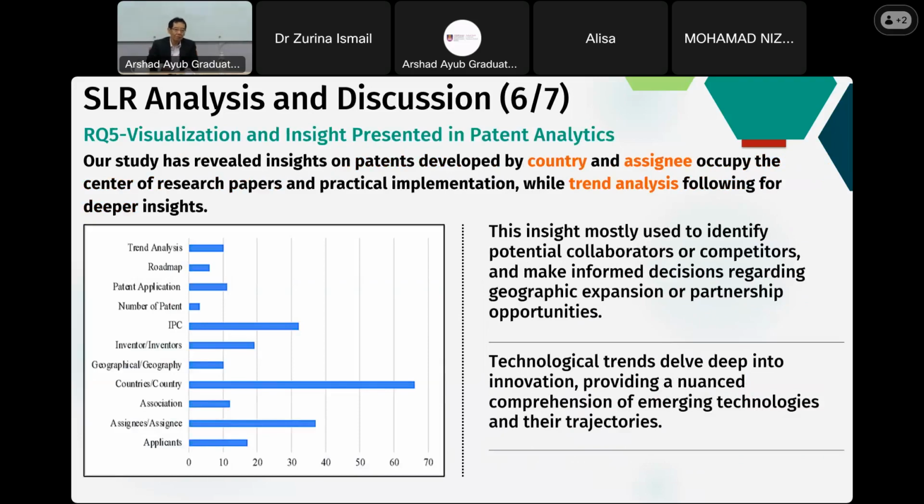And in each paper, what visualizations are more likely to be presented? As you can see, many papers present country-wise classification as well as assignee-wise comparison. Country-based means which country is very active in developing one specific technology. The assignee means which company is very likely to dominate in a specific technological area.